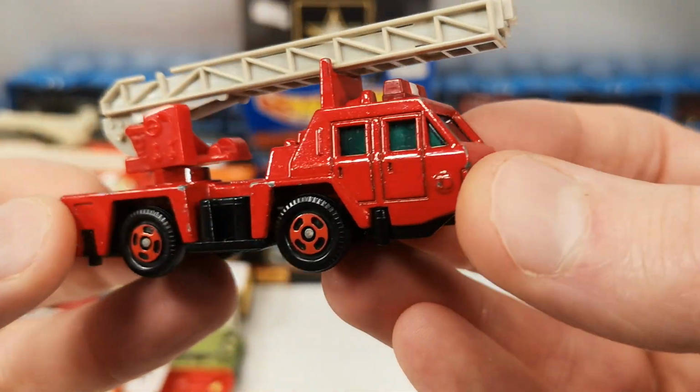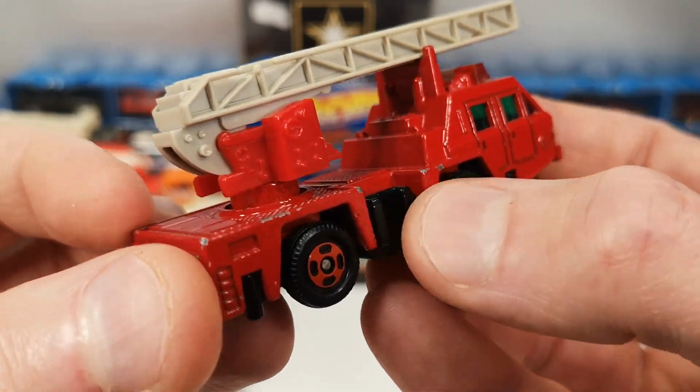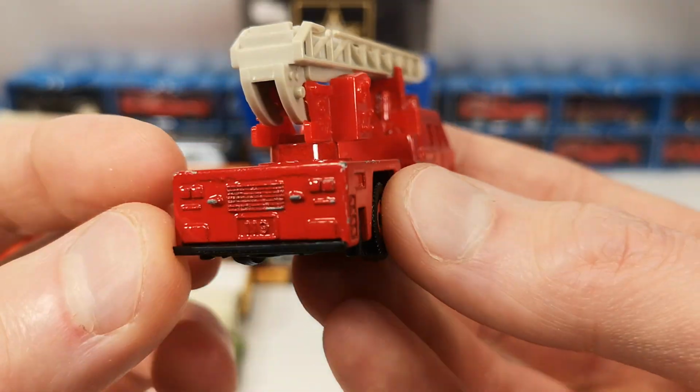119 on the license plate. Don't know what this black thing is for. Yeah, don't know what that does.